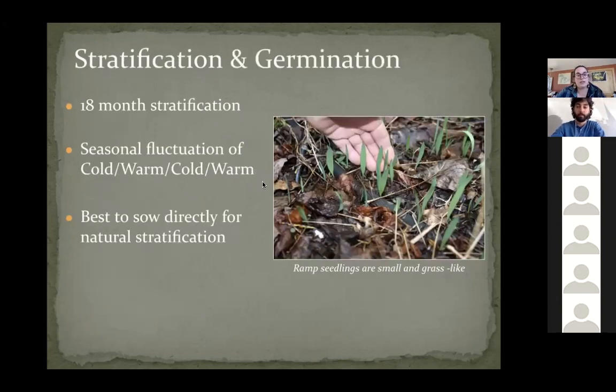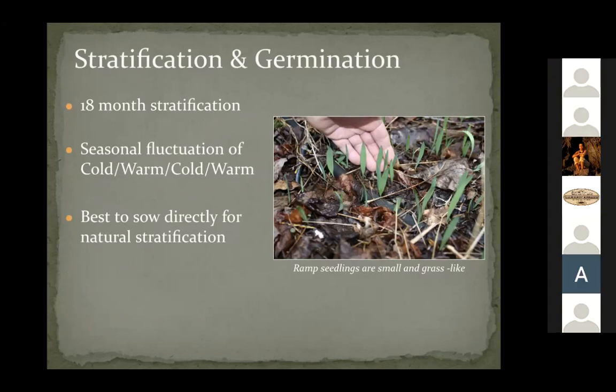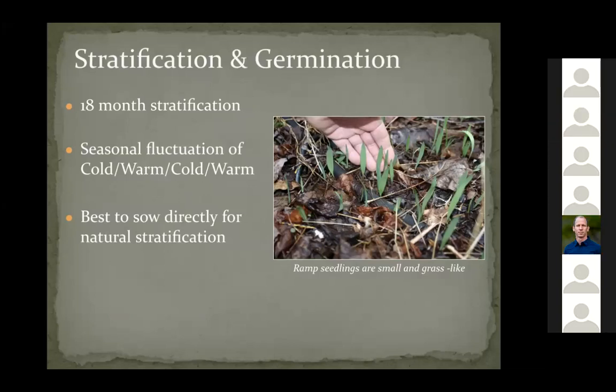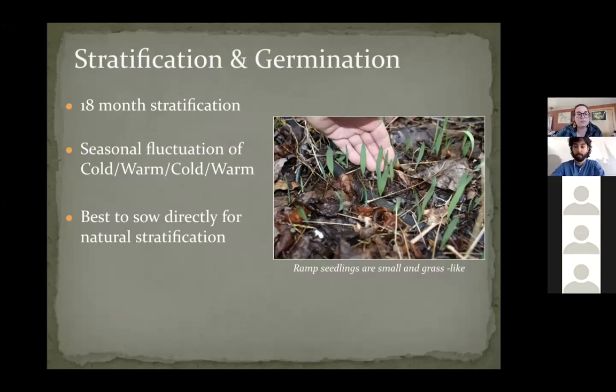So again, that stratification and germination, you need the 18-month stratification period. Again, the seasonal fluctuation of cold, warm, cold, and warm. And again, it's best to sow directly because that's how nature does it. That's the most natural way. When you start to store things in the fridge, sometimes you'll forget about it and then you won't plant them in time and then your seed becomes non-viable. So if you're collecting ramps, probably best to just plant the ramp seeds right then and there.